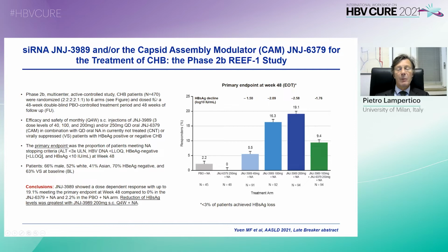This is a very important study for several reasons. First of all, it's a large study, almost 500 patients being randomized to 6 different arms. And the arms are included here: nuke monotherapy, nuke plus CAM, different doses of siRNA plus a nuke, and a triple combination therapy, nuke plus CAM plus siRNA.